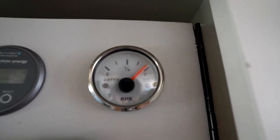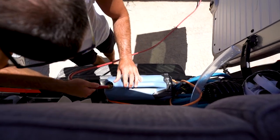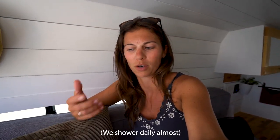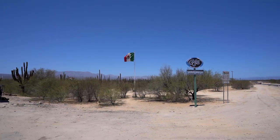So we are full, and now we are just filling the extra jug. That way we have a few more days, probably just a day in reality, but we won't have to get water. And by a day, I mean we go maybe 3 to 4 days on one water fill up. So not too bad, but not great. Perfecto, gracias. All right, so to La Paz. Do something kind of crazy.